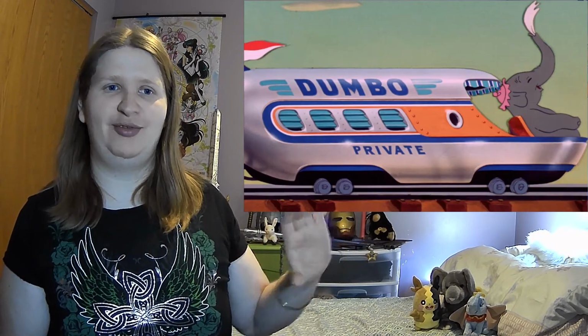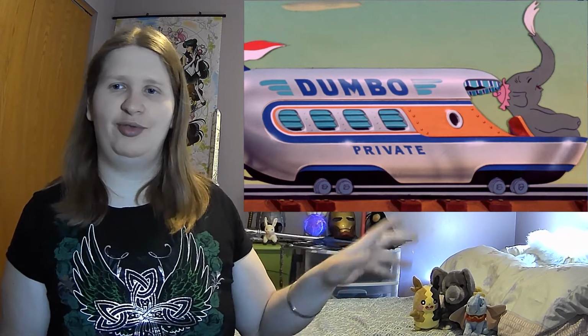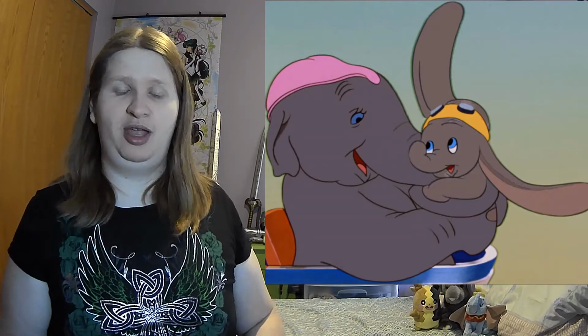And Dumbo's flying around behind the train, and then we see the new car on the train that has Dumbo on it. It's got Mrs. Jumbo in the back, and she's perfectly fine again. And Dumbo flies down, and he gets to hug his mom. And that's basically where that story ends.